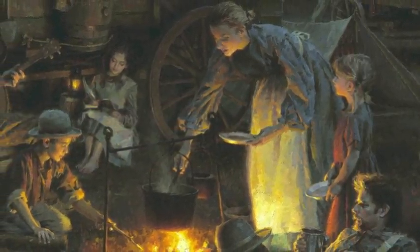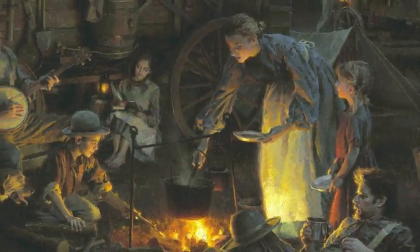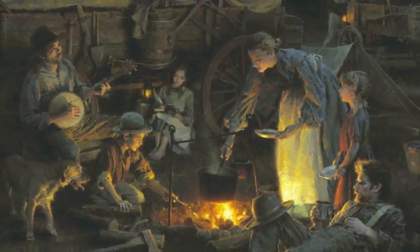A special story I would like to share comes from a family that settled in the area in the late 1800s. I'm going to read the story as it was written in the book, Nebraska, Old and New.